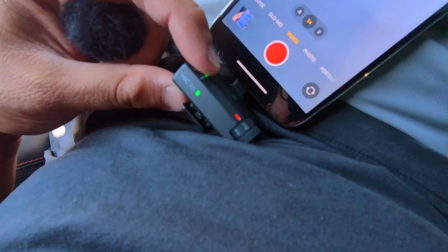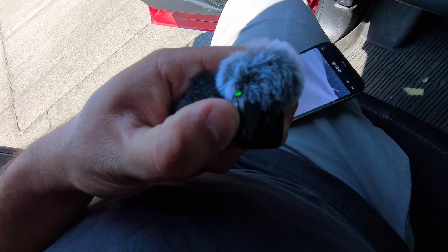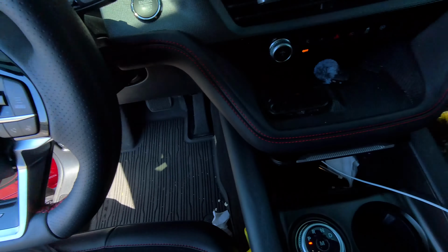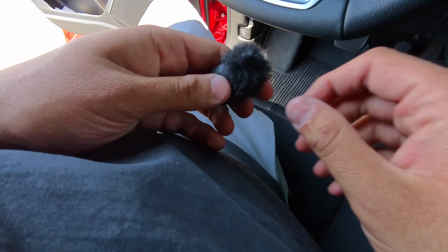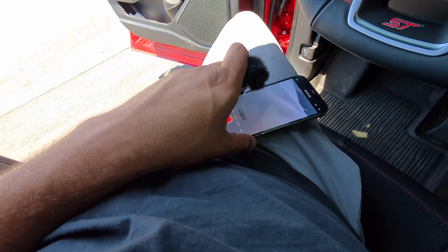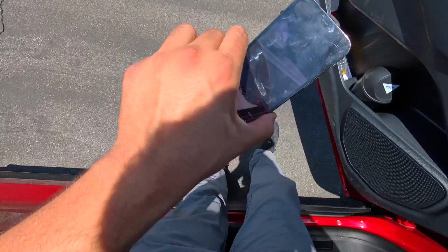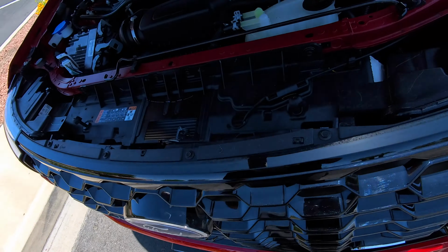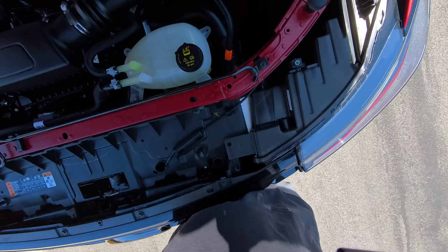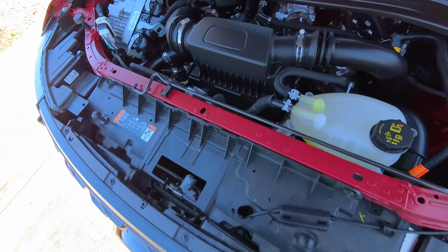Alright, so it's on. We got mic 1 and 2 on. We're going to shut off the one that I had earlier. So we're going to shut that off there. Here's what I'm going to do. I'm going to use this little magnet here to stick it somewhere in the engine department. And then we're going to get some cool sounds. So put it right next to the area where the intake is.